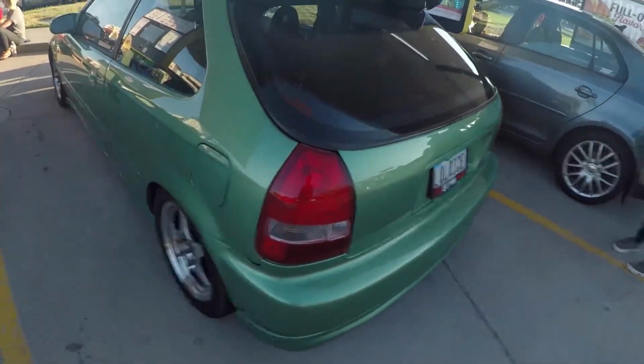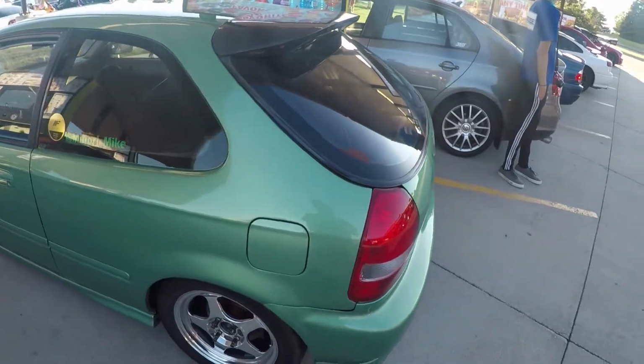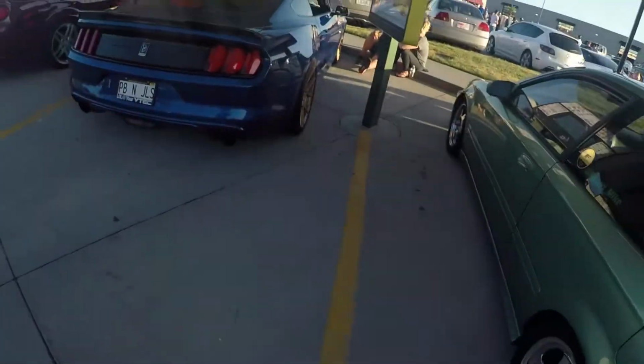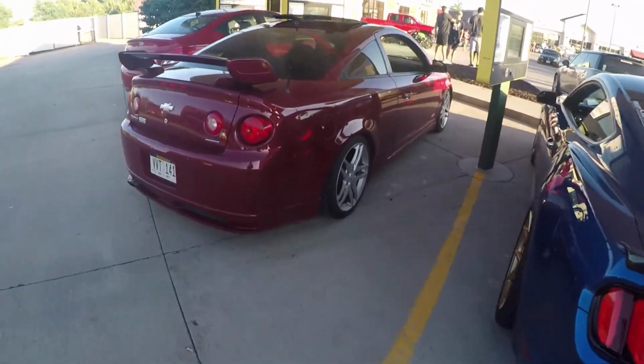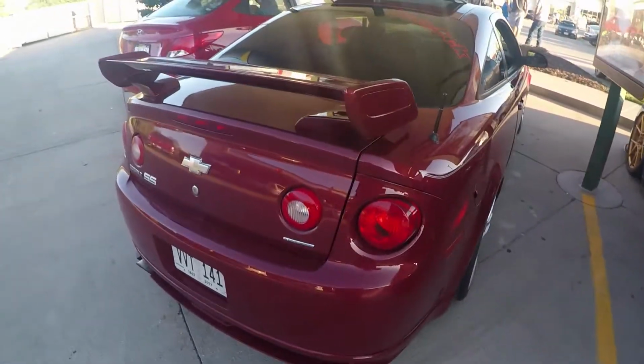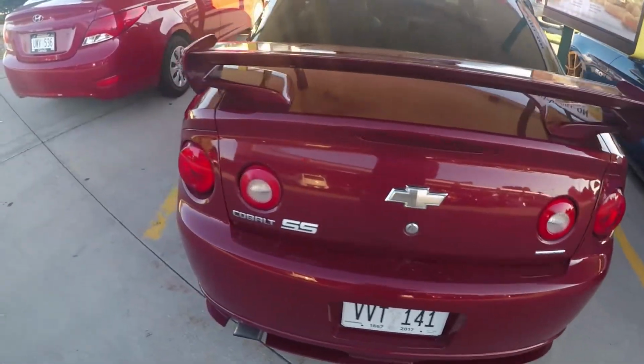Here's another badass car. This is Mike Montgomery's supercharged Civic hatch. I just wish he was here so I could talk to him real quick, but I don't know exactly where he is. And we got this bagged 5.0 and a Cobalt SS, but it's turboed. I like these ones more than the supercharged ones.